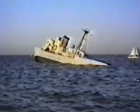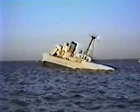U.S. Coast Guard Cutter Bibb. Anchor ain't got nothing to do with it. You got, matter of fact, you got more chain in there than the chain locker. More locker.